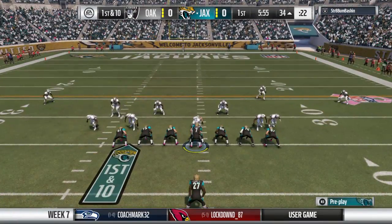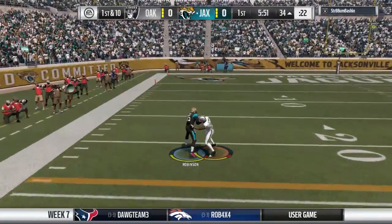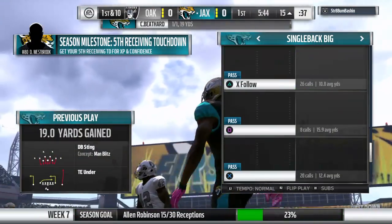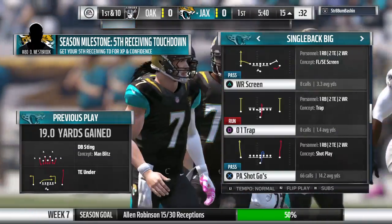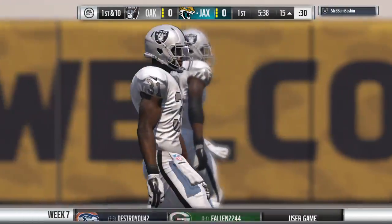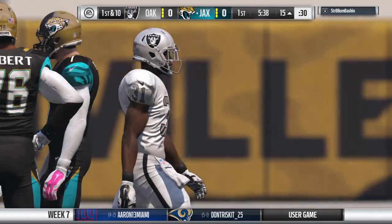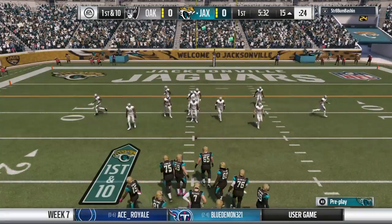All right, here we go. They'll come out throwing here to start the drive. Now the hook up here to Allen Robinson. And taking it to the 15-yard line before he's brought down. And the play goes for 19 yards. Gives him a new set of downs. And now the offense operates in the red zone.